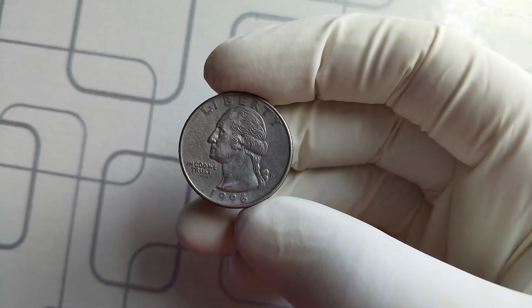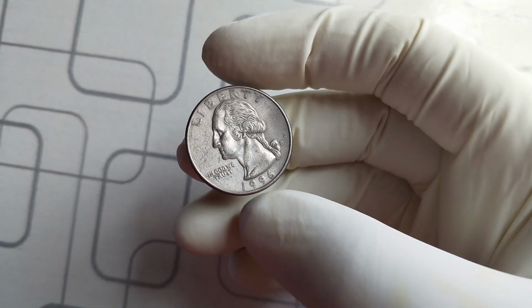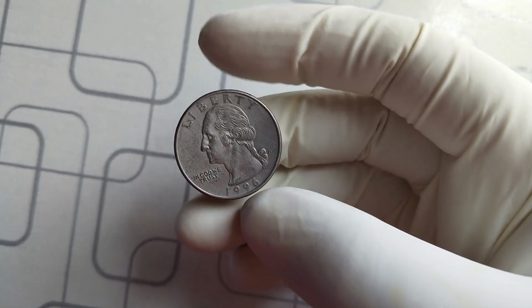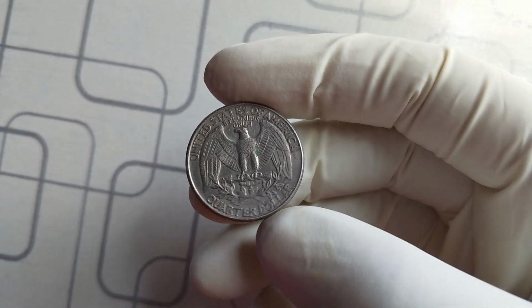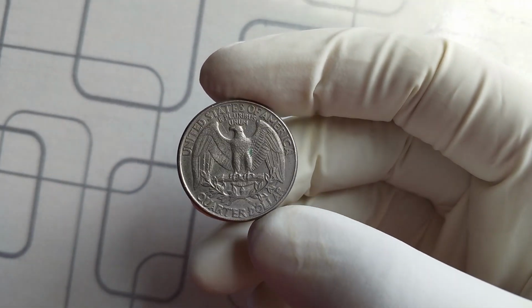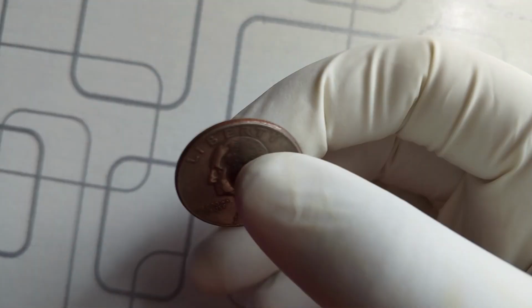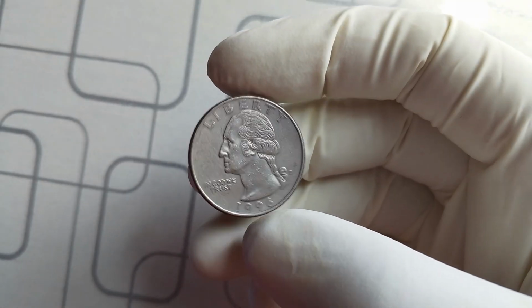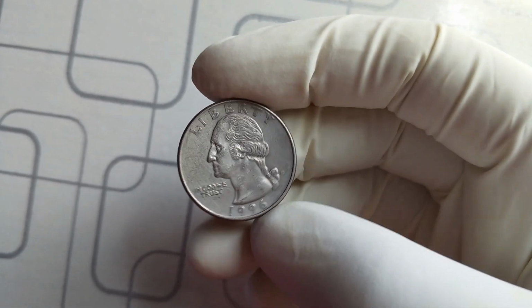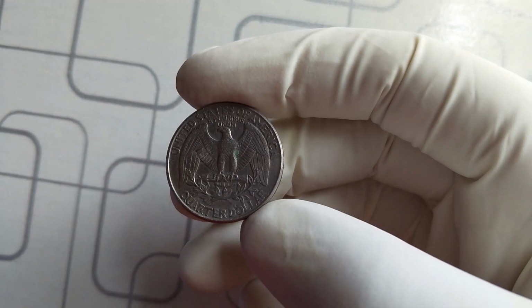Welcome back everyone to another exciting deep dive into the world of rare and valuable coins. Today we are going to talk about one of the most surprising and extraordinary finds in United States coinage, the 1996 D mint mark Washington quarter coin. This coin may look ordinary at first glance, but its history, rarity, and collector demand have pushed its value into the unbelievable range of $675,000 on today's market.